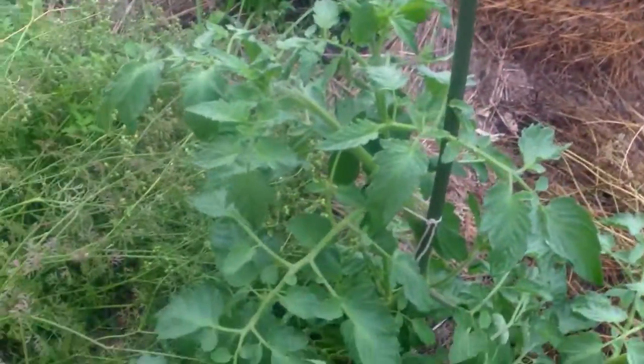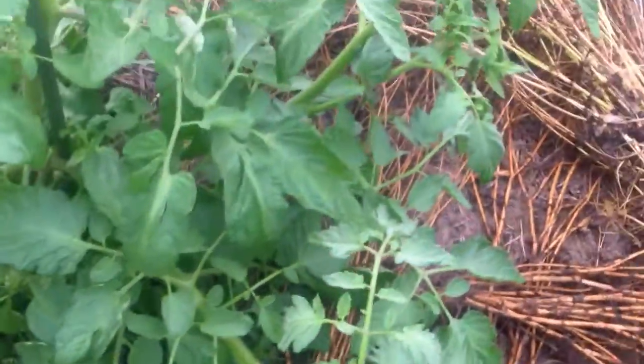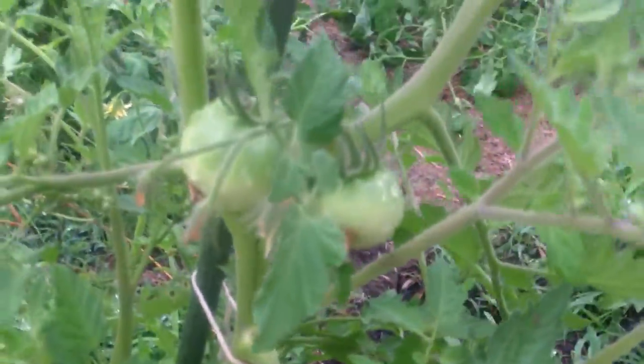Another one here is getting big. The tomatoes, and it branches off a lot with these big old branches. And I hate to get rid of them, but I can't tie up 100 branches off of one plant. And here's another one that's got the yellow and brown. Kind of concerns me, and it's got a couple of tomatoes on it.